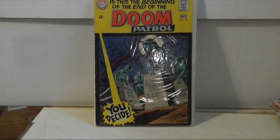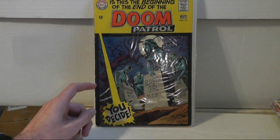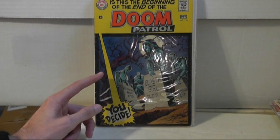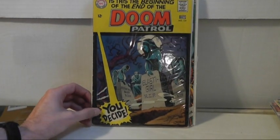Anyway, and then this is my second issue. I actually have two issues of this. I just got one not very long ago in the mail. This is my second issue of 121. This is the end of Doom Patrol. This one's in better condition than the one I got, so happy for that.